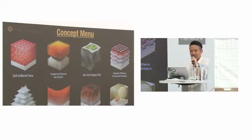Yes, it looks so fun, right? Here is a concept menu for the Singularity Sushi. We use a variety of approaches to create these sushi, such as biotechnology, chemistry, and structure studies. This is sushi that cannot be created by the human hand.